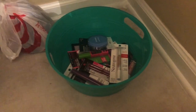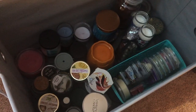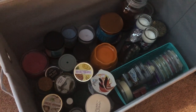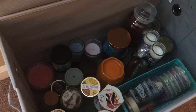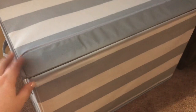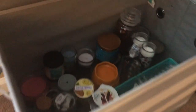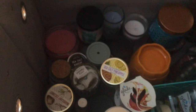Alright, I'm going to take you to one more spot and then we'll be done. Okay, so this is the final place in my house that I'm going to show you my stockpile. And this is just my candles and wax melts. I keep this in a container in my bedroom. It's just this striped gray and white box. I actually think it's meant for a nursery, but it matches our bedroom perfectly with the gray and white. So I just use it to store my candles and wax melts.